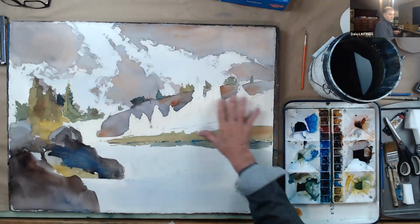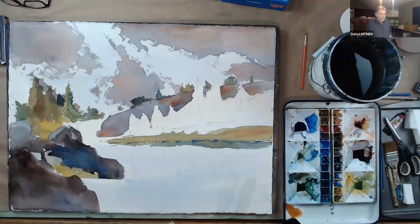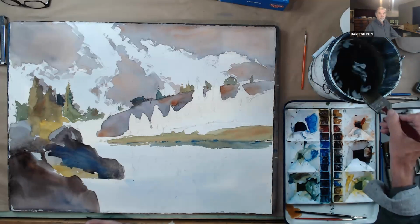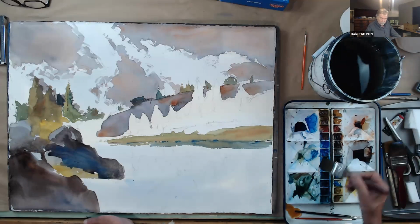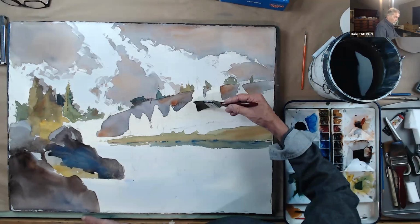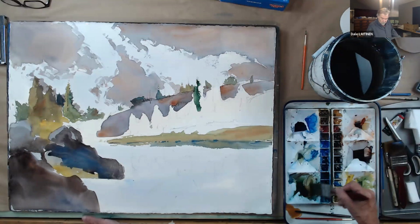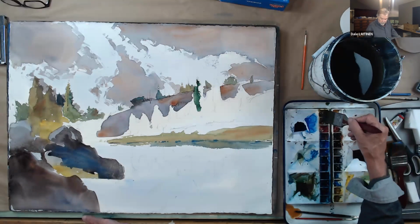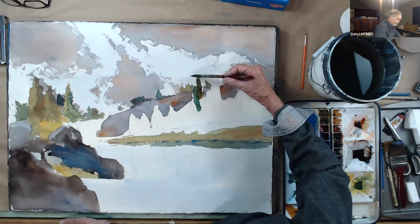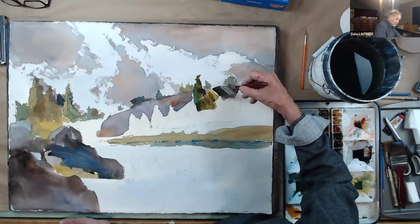I'm going to continue with the tree shapes, and then I'm going to bounce up to layer some of the rock ledges up here. I'm using Quinn Gold with my phthalo blue and a little bit of Quinn burnt orange. Again, I'm massing in the big shapes, not each tree separately.